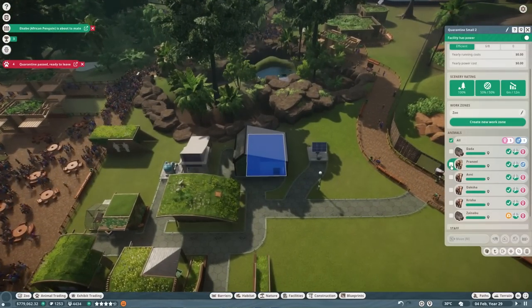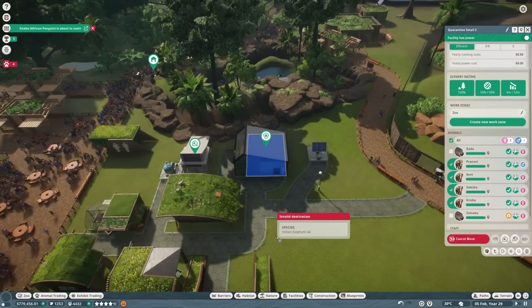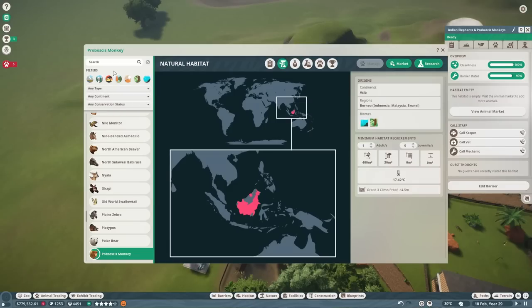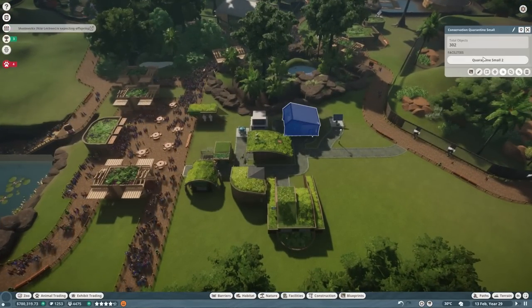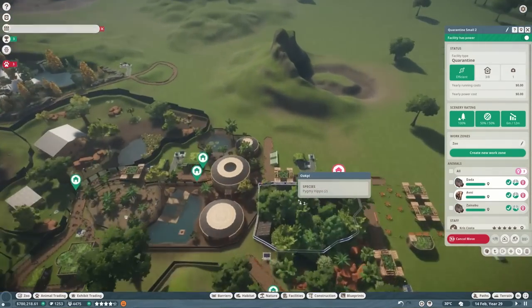All of our elephants have just passed their quarantine as well. So I'm going to move the elephants into the new habitat we've just created. Habitat 53, soon to be known as Indian elephants and proboscis monkeys. Is that how you say it? Proboscis? I don't know if I'm pronouncing it right, but it's definitely how you spell it. So we've got that. We're going to send them over there. And then we also need to send our hippos to their pygmy hippo habitat.